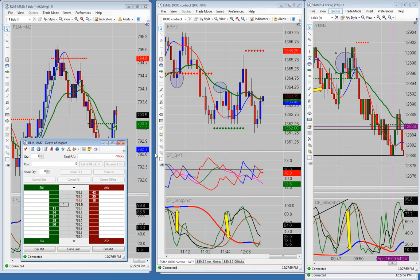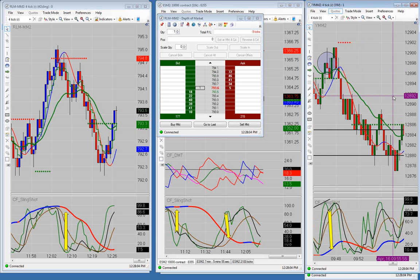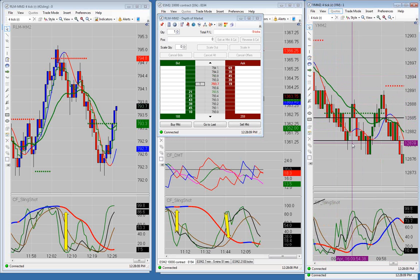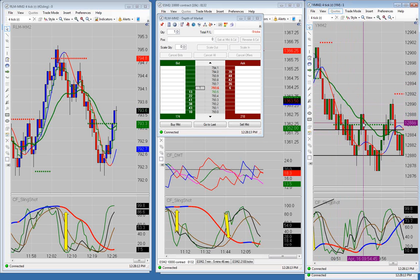I'm going to keep that over there because I may take that trade, depending on what happens with it. Alright. That was an opportunity to short the YM over there. That would have put us positive on the morning. The first trade had already put us positive, so we were already positive.